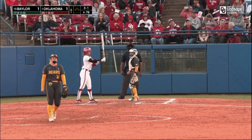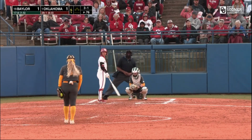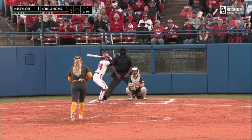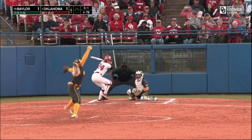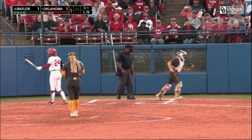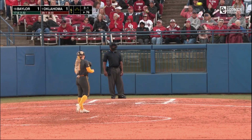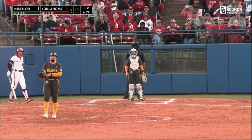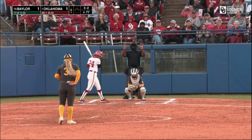Tiare Jennings waits on deck. You know, it's interesting. One of the keys tonight was control of the top of the lineup for Baylor. Yep. Now, let's get the top of the lineup going for the Sooners. 3-1. Check swing, and Jada's mad about it. Don't blame her. Little defensive swing, check swing, no less, coming from Jada Coleman.